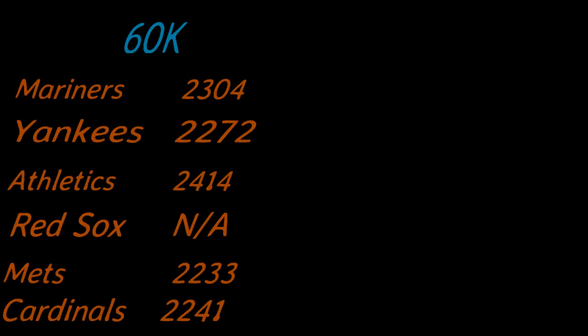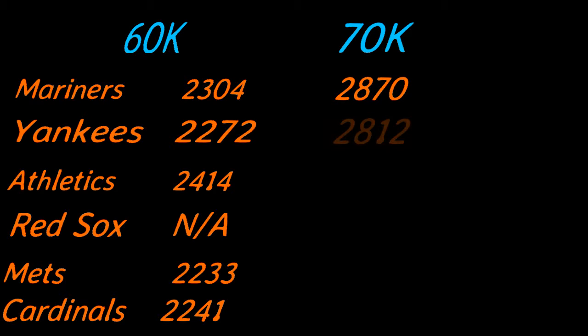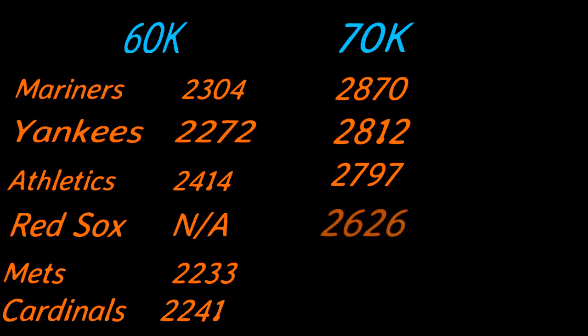Next we have teams. The teams swapped all over the place from 60 to 70. The top team is the Mariners with 2,870, and they were like third. I'm sure Griffey has helped with that. Second place is now the Yankees. They were like third or fourth. Third place is the Athletics. They were in first and they dropped down to third. The Red Sox weren't even on the list at 60K, and all of a sudden they popped all the way up to 26 at 70K. The Mets have also hung in there in that fourth spot with 2,500, and then the Cardinals round off the bottom of the list with 2,592.